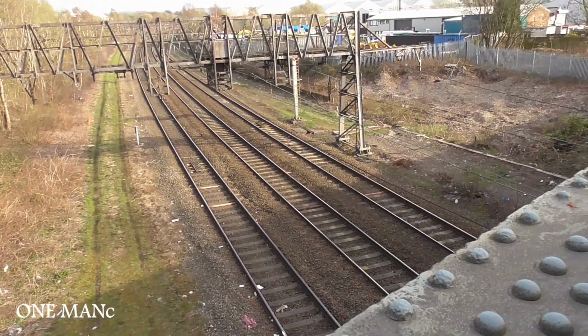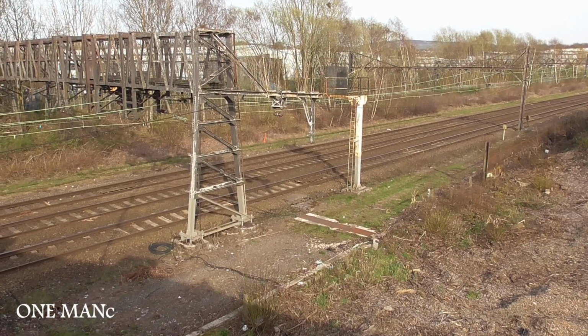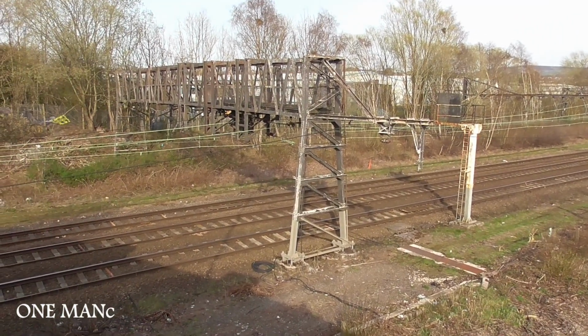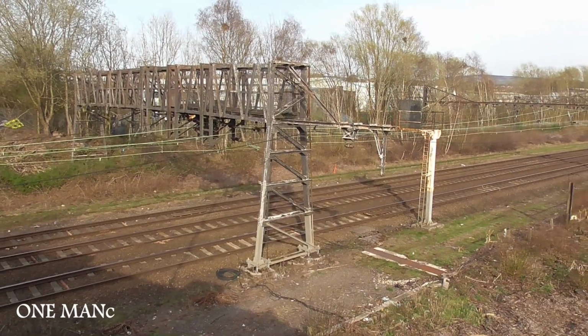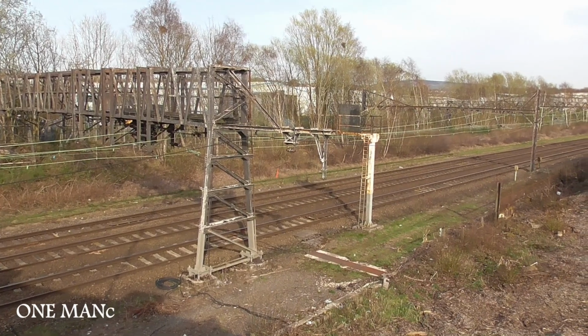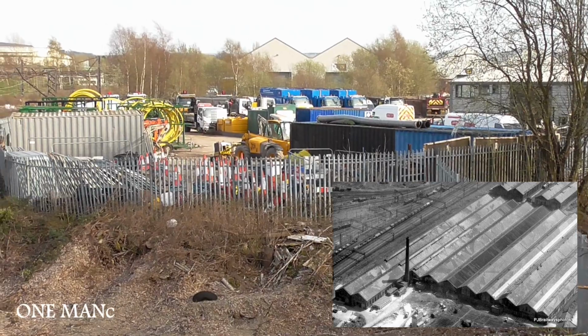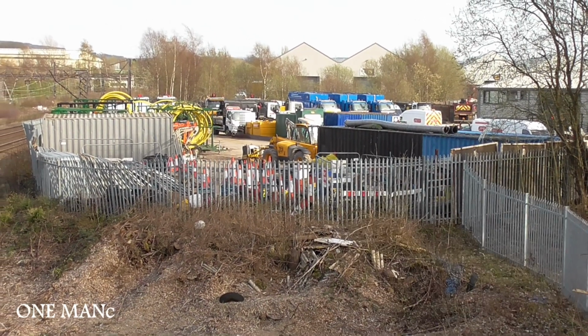Over here is where we had the carriage works. As you can see, it did accommodate a lot more than what it's doing at the moment. So there was a lot of traffic on here at the time. See them buildings at the top? That is Duckinfield, yeah? Right.